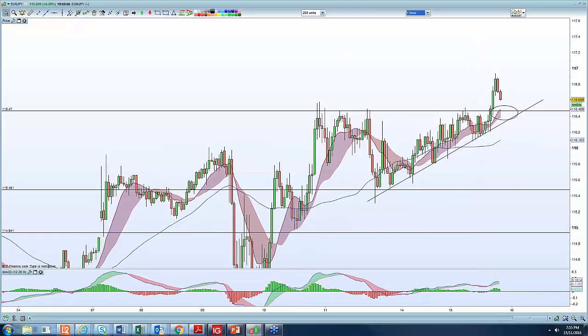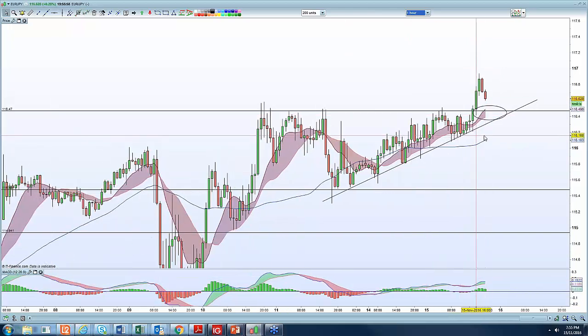Okay, I think it's a decent trade because the stop loss can be below this previous swing here. Because if this whole series of green uptrend candles is reversed, right, and this trend line is broken, it means that the uptrend, this might be a false breakout. So this is quite a decent risk to reward trade. Okay, you can target close to 117. Your stop loss can be below the trend line around here. All right, that's Euro Yen.